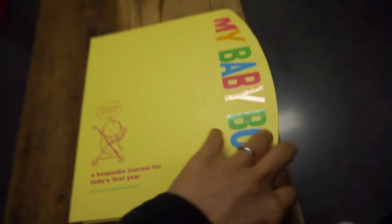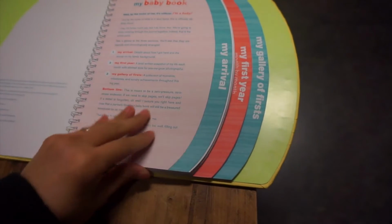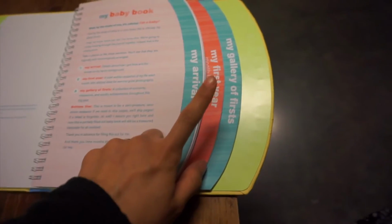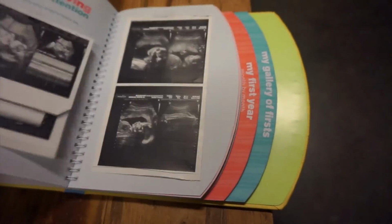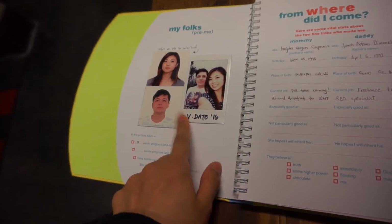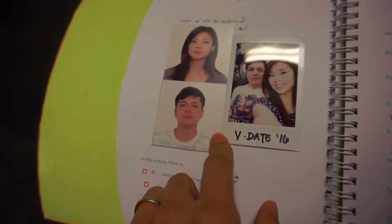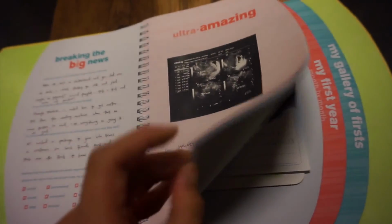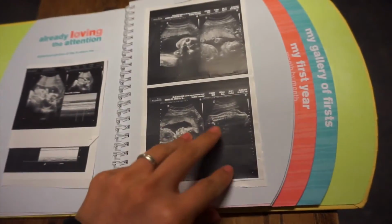I spent at least an hour at Barnes & Noble trying to decide which one I wanted to get. It comes with My Arrival, My First Year, Gallery of Firsts, and I've already kind of started filling it up. This is me and James before we went to Switzerland. I have his ultrasounds, got a bunch of them actually here for him.